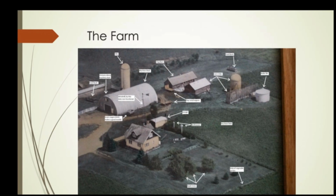You'll notice one thing it doesn't have. It's been modernized. No barn. It does have a pretty healthy metal Quonset hut that probably was the machine shed. That's where you would house a tractor, a combine, any of the equipment that you would probably see there. Shows a variety of things.